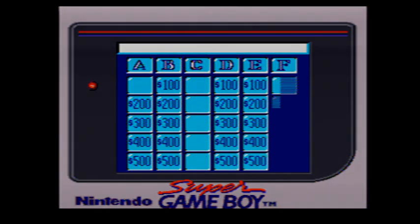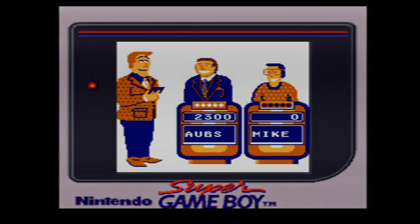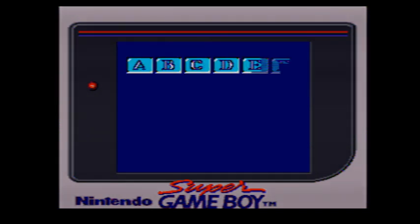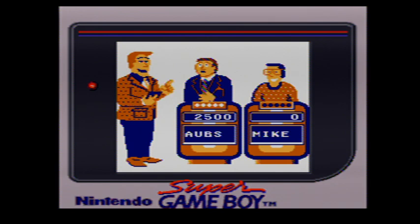Flowers for 200. This flower was discovered in Mexico in the 16th century, named for botanist Andreas Dahl. What is the dahlia? Flowers 300. The damask variety of this flower yields attar, an essential oil used in perfumes. I'll just say what's the rose.